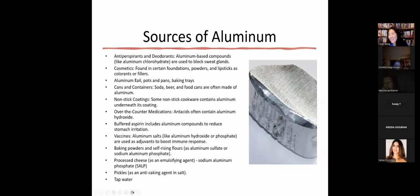Okay, so here's where it gets a little long, because I just put all the sources. If ever you do the test and you see aluminum show up, the first thing is to ask yourself, what are the sources that I'm exposed to? That's aluminum. So you can just check it off. Make sure you reduce that. So change the aluminum foil to parchment paper.